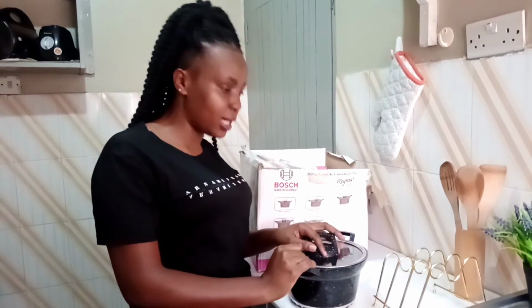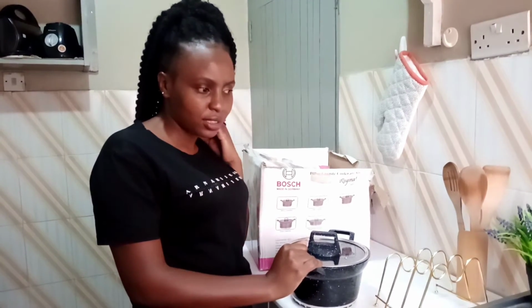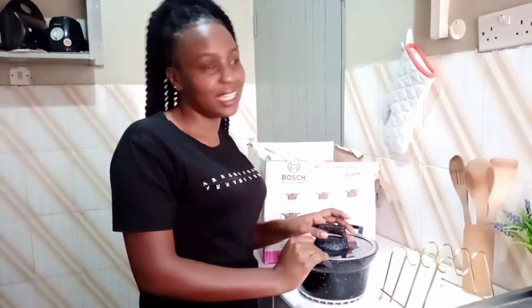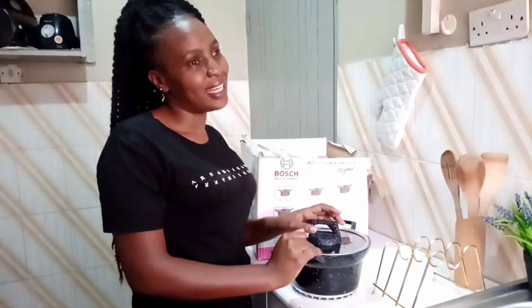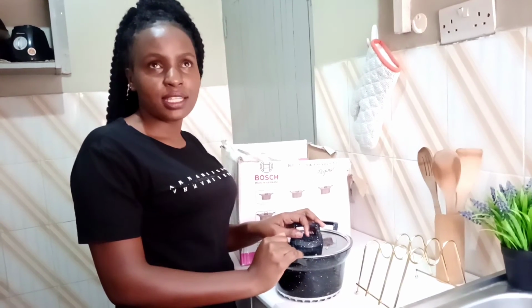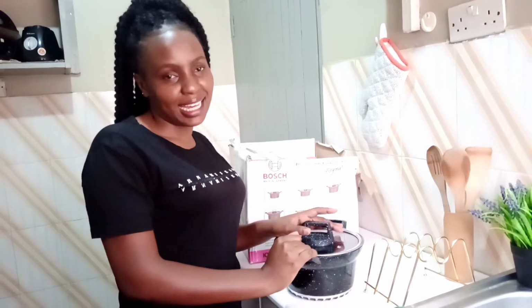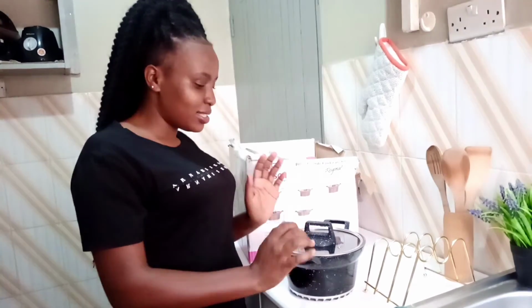I can't complain. I got them at a shop at Kamkunji. I think it was called Amsterdam Shop, either Amsterdam or something. In Kamkunji, I'm not good at giving directions, so I can't tell where I bought it. Yeah, so I bought the pots. They were going for 8,000, but I bargained and I bought them for 7,900. So that's it about the pots.